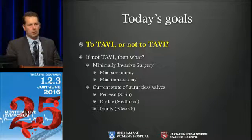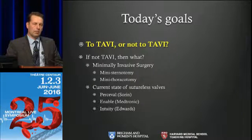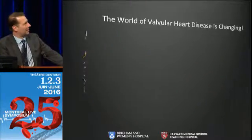As a surgeon, I participated actively. Where I am now, we'll be doing 200 to 300 TAVIs this year. And I'm glad to be somewhere where I can say TAVI again as opposed to TAVR, which is a true misnomer.